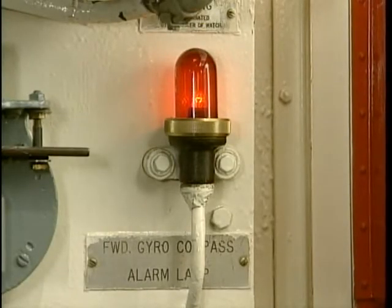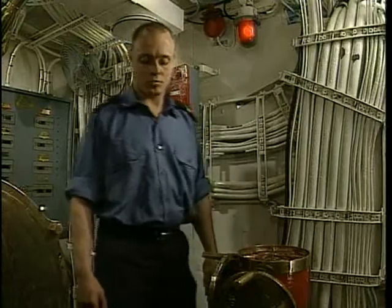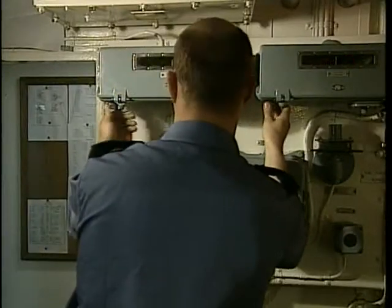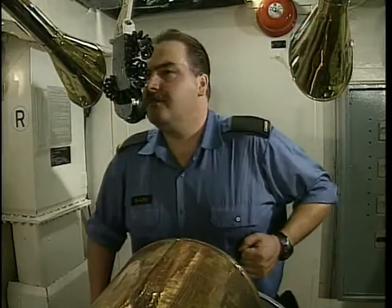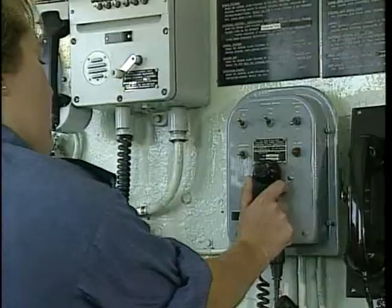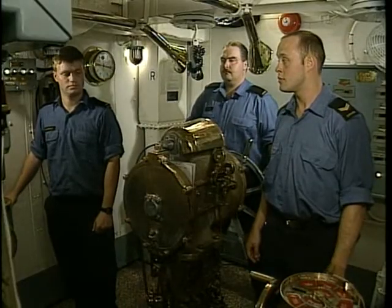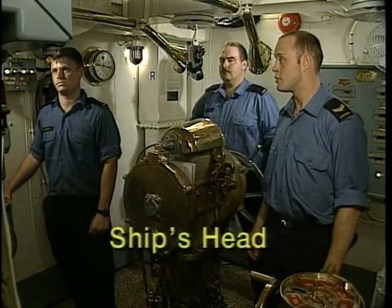Bridge, wheelhouse. Forward gyro alarm light on, sir. Very good. Switch to after gyro. Steer by after gyro. Gyro failure, forward gyro. Course by after gyro 090, sir. Very good. The officer of the watch will also order the course or ship's head.